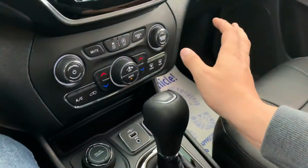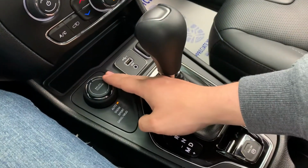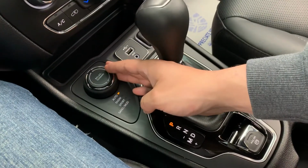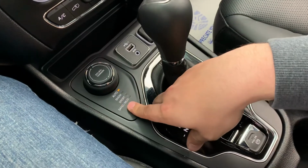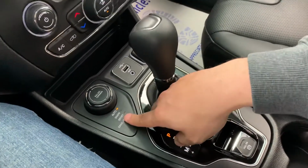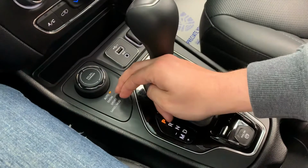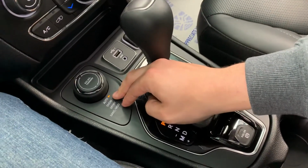Continuing on down, like I said, physical buttons down here for your radio and climate. The Select-Track terrain management system from Jeep that I mentioned, that locks it in four-wheel drive, also adjusts your traction control and anti-lock braking system for any of these three different terrains: snow, sport mode, and then sand and mud. Sport mode actually may not throw it in four-wheel drive. That might just be a transmission shift adjustment. But the other two put it in four-wheel drive and adjust the way that your brakes work and a couple other things.